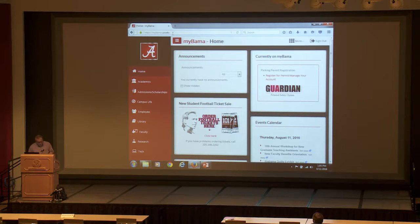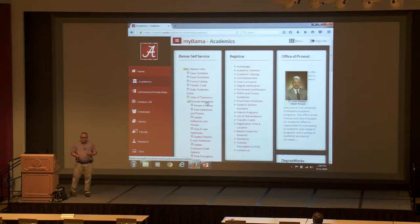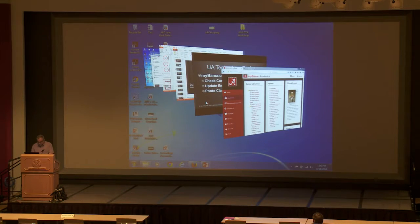Here we are at MyBama. One thing that is probably a good thing for all of us to do, under your faculty tab or perhaps your academics tab, let's take a look there. There's this fairly subtle window here. It's not always this tall, but Banner self-service is where you can do a lot of things, like change your personal information. It's always a good idea to update your contact information to make sure everything on file is correct, because human beings oftentimes put that in. You can update your contact information at MyBama, so that's a good thing.